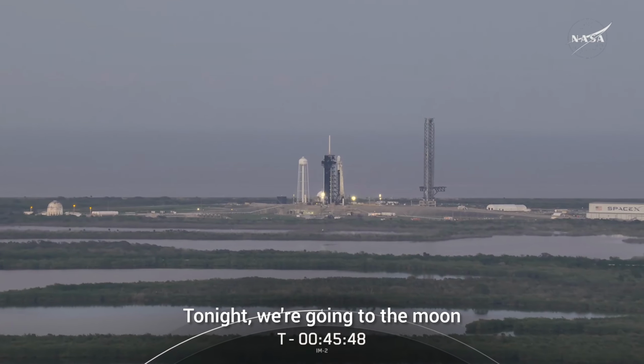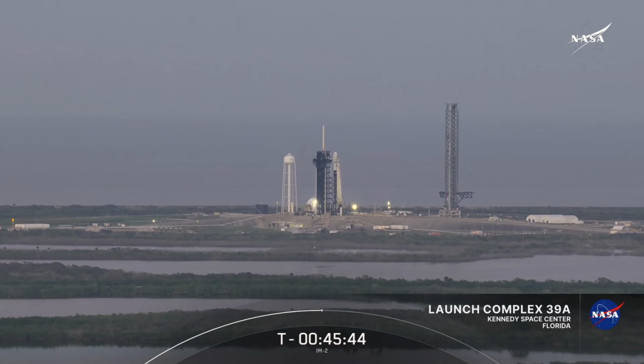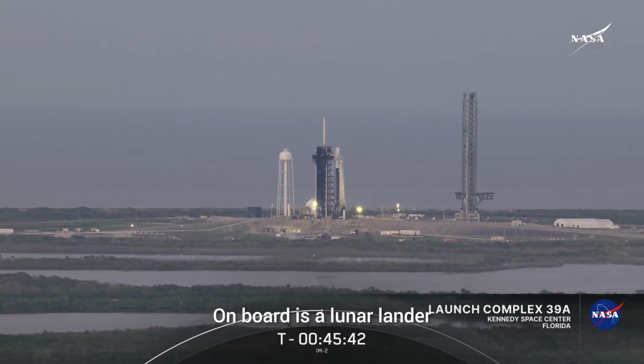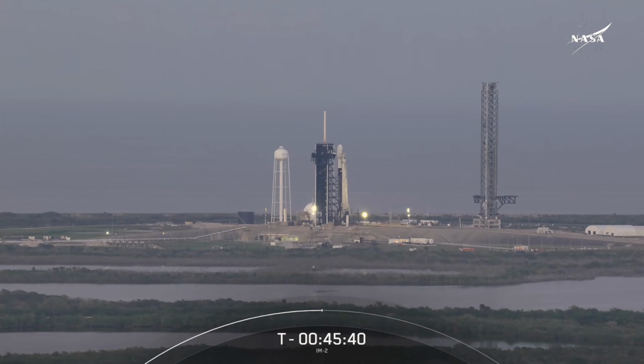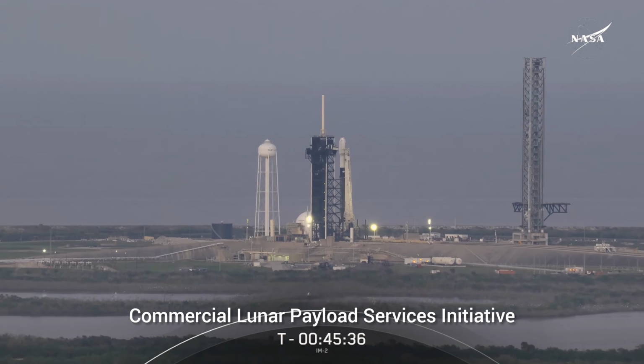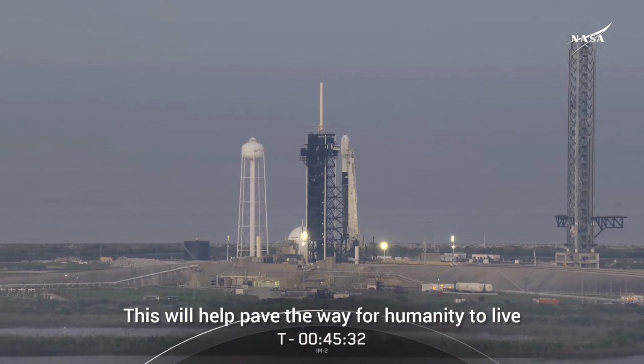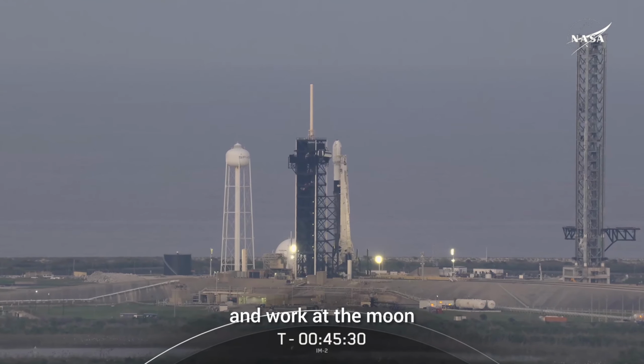Tonight, we're going to the moon, and this SpaceX Falcon 9 rocket is taking us there. On board is a lunar lander that's built by Intuitive Machines. It's carrying science and technology investigations from NASA's Commercial Lunar Payload Services initiative. This will help pave the way for humanity to live and work at the moon.